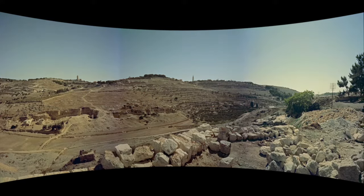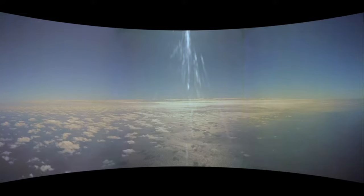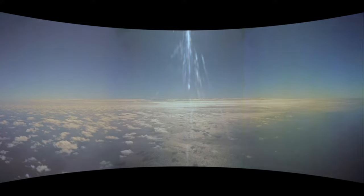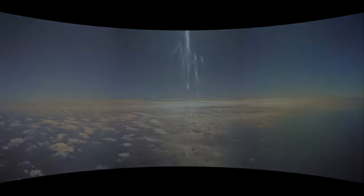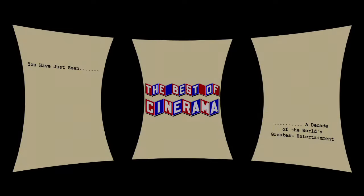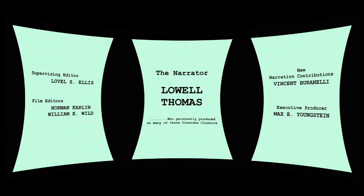As a finishing touch, we needed to recreate the end credits, as the originals had not survived, and what we did have was not usable. So based on a few surviving frames, we had Martin Hart of the American Widescreen Museum recreate this new end credit design in the spirit of the reference frames. So I hope you've enjoyed this look at the reconstruction of 1962's The Best of Cinerama.